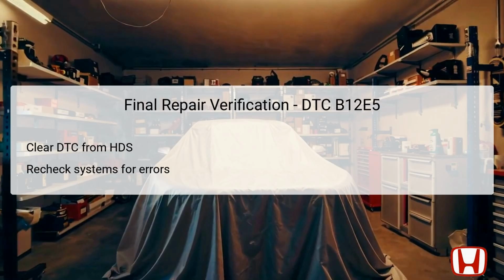By running these diagnostics, you can confirm that your repairs have effectively resolved the issues related to the electric steering lock system. It's vital to ensure that all systems are functioning optimally, thus restoring the integrity and security of the vehicle. This final verification step is a crucial part of the troubleshooting process, ensuring peace of mind for the driver and verifying reliable performance.